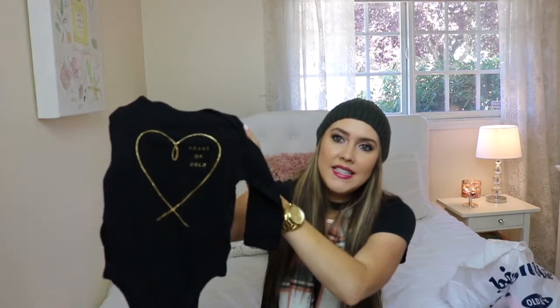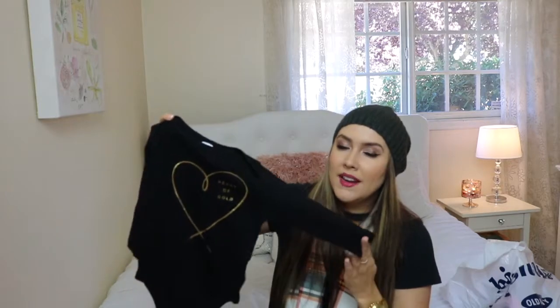So that's that. Old Navy and Gap have the best onesies. They're so cute, they're very creative, and I just love all the sayings on them. So I'll show you a few that I got. This first one I thought was so beautiful. It's this gold metallic heart, and then it says heart of gold. I think this will be so great for fall. I love the black, and I love what it says. I think this was $7. And on sale on top of that, so they come out to like $5. So it's a really great deal and so adorable.